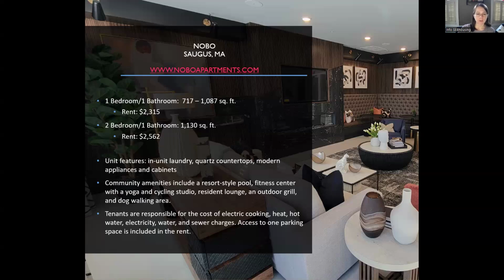The affordable rents are set according to a formula for this affordable housing program, so they're not based on anyone's individual circumstances. That means if your income changes, the rent will not change. There's a formula that we follow that is based off of HUD, the Federal Housing and Urban Development Department, area median income for the Saugus, Boston area. The rents could increase once per year.